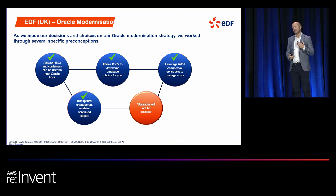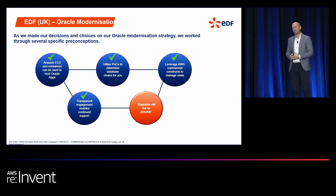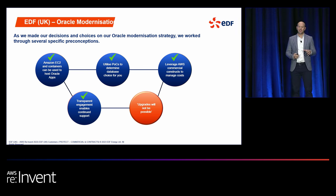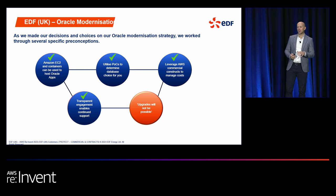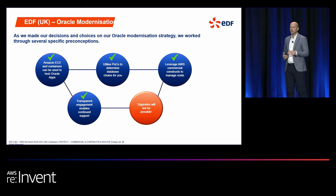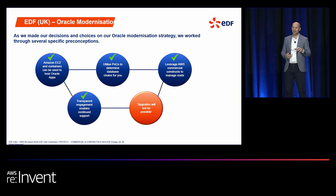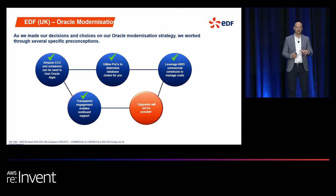And then you'll hear, well, you're not possibly going to be supported on AWS by Oracle. And again, that's not our experience. Granted, it's unlikely that Oracle are going to accredit any workload that doesn't run on OCI. But for us, the support of the application, the support of the product was paramount for us. And the accreditation meant less to us. That was our use case, that was our story.